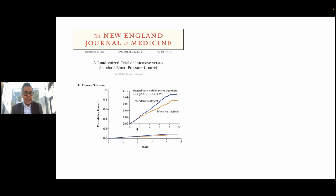And what that translated to is a 25% reduction in major cardiovascular events, that is myocardial infarction, heart failure, stroke, and cardiovascular mortality benefit that happens pretty quickly. After 1 year of randomization and follow-up, the curves begin to diverge. So it's very promising, right, in how we look at the safety and effectiveness of intensive therapy on systolic and diastolic blood pressure in individuals with uncontrolled hypertension.